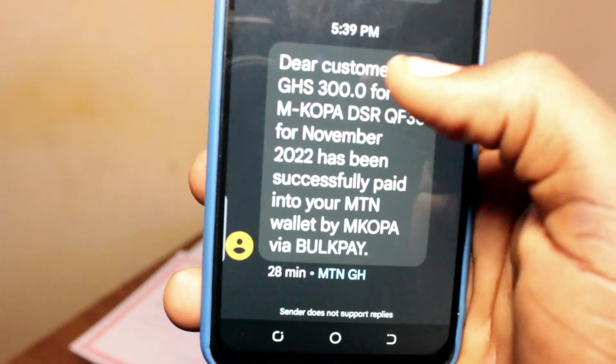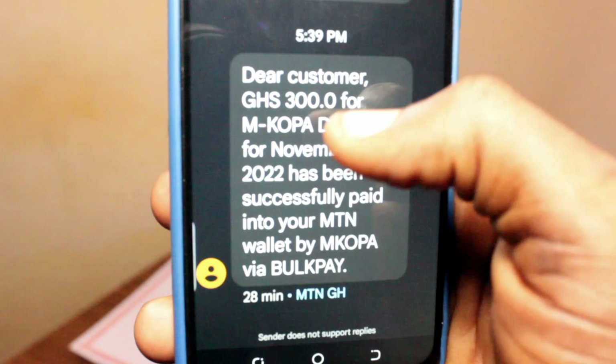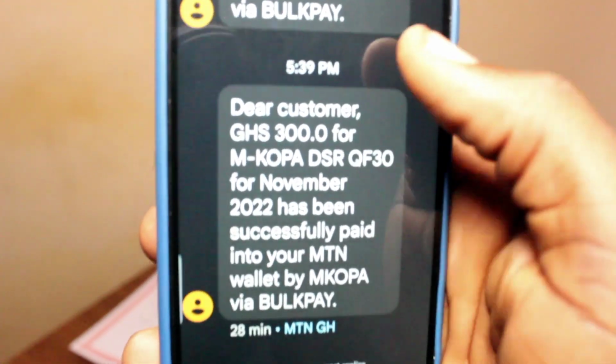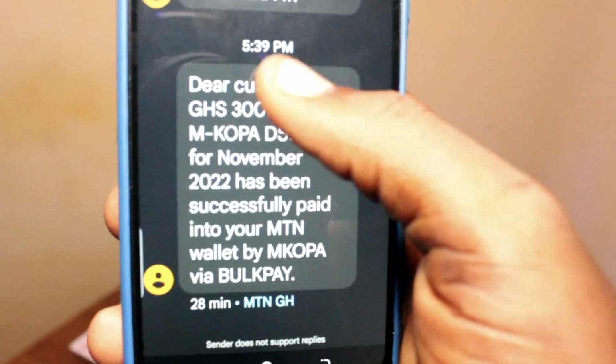This is a free 300 Ghana cedis that I've received into my MoMo wallet. So over here, I didn't do anything for this 300 Ghana cedis. So I'm going to show you exactly how I did it. But first of all, let's go through and see. So this one, I didn't work for this.